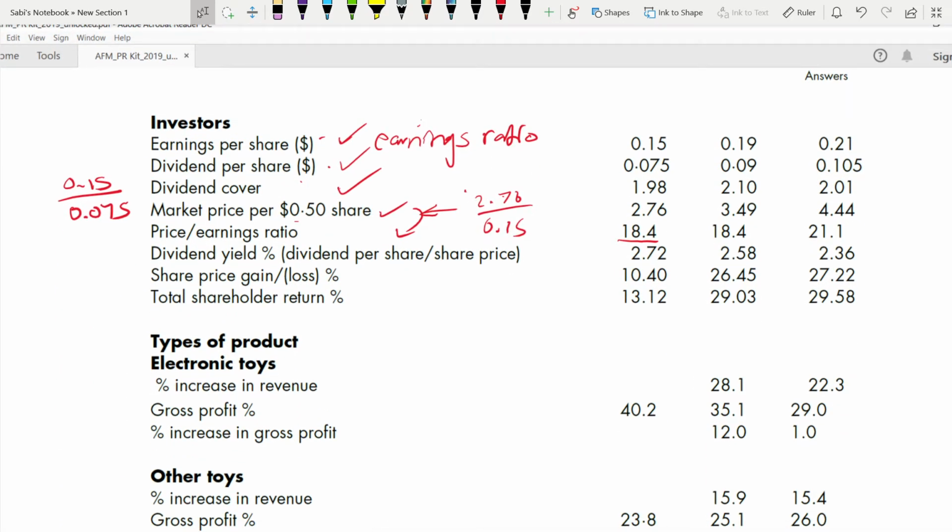Now, dividend yield. Whenever you have to get the total shareholder return, always try to get it as a percentage. How will you get it? You need dividend yield percentage, and you need share price gain or loss. You need to calculate this too to get your total shareholder return. So first we'll go by the dividend. Anything you can calculate first.